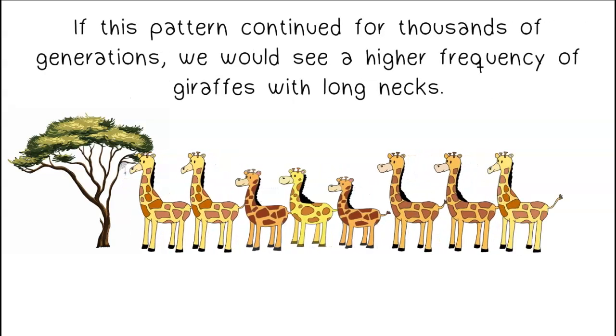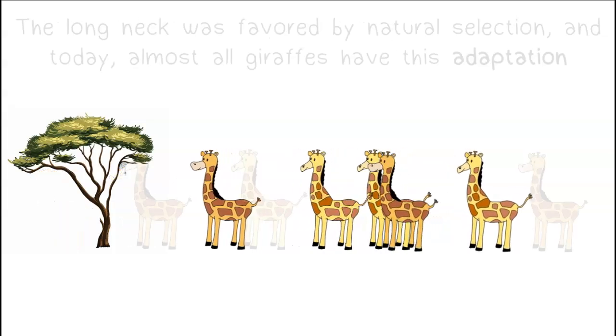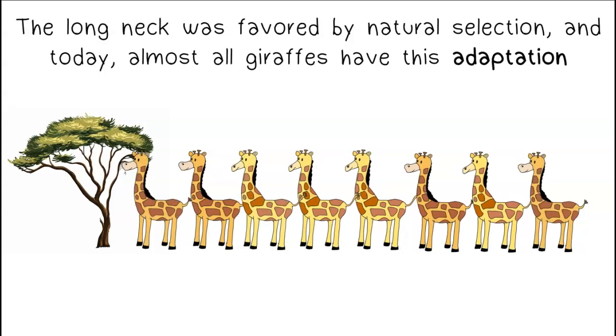If this pattern continued for thousands of generations, we would see a higher frequency of giraffes with long necks. A long neck is an adaptation of giraffes that helps them to survive in their environment. The long neck was favored by natural selection, and today, almost all giraffes have this adaptation.